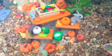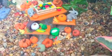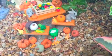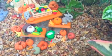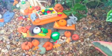This is the veggie, I call it the Veggie Delight vignette. It has a white magical fairy pumpkin, and it has a picnic table with crates of veggies and veggies everywhere, pumpkins, acorns, and leaves. Then we're going to go back to the cornstalk.